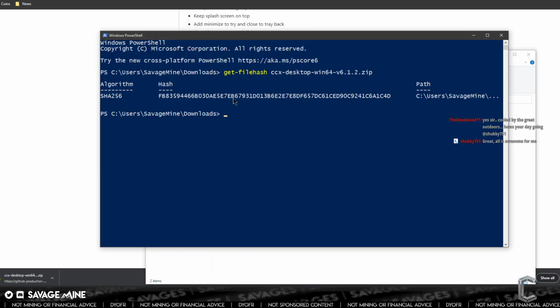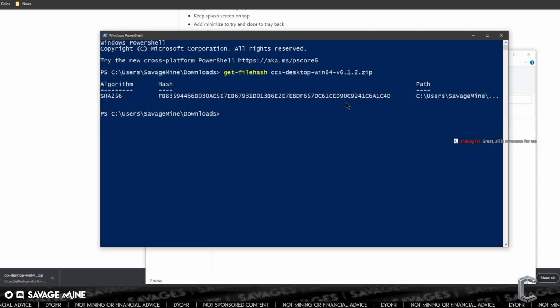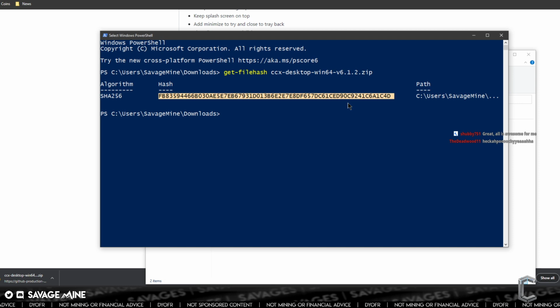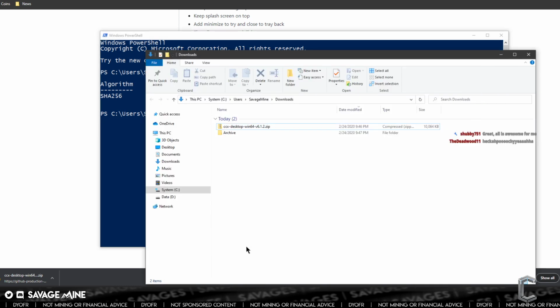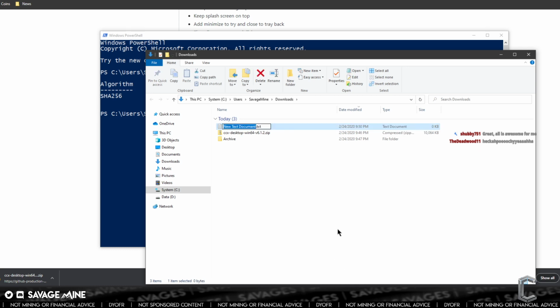So we have to compare. See, I said Get-FileHash and then the file name. So this is the file's hash. I'm going to just copy it. Just double click and press Control-C in PowerShell. You should be good. I'm just going to create a little text document here real quick.